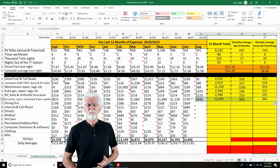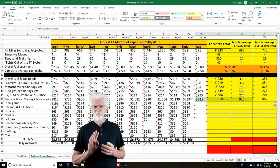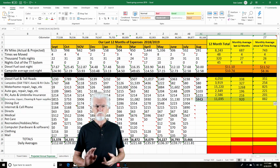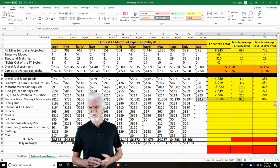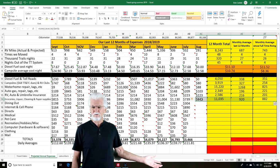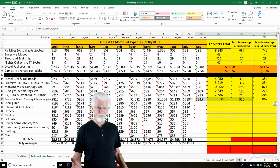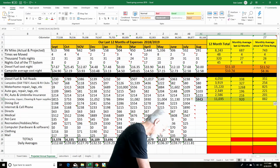Dining out, that includes everything that we buy at the grocery store. So that's food, that's liquor, that's paper supplies, that's if we buy dog food at the grocery store, which is where we usually buy it, counts that. Anything we buy in a grocery store goes into this line item. So it's a pretty big number for us, but realize it's not all food. It's just all kinds of stuff.